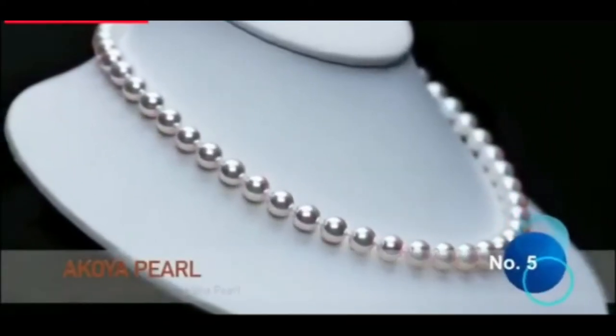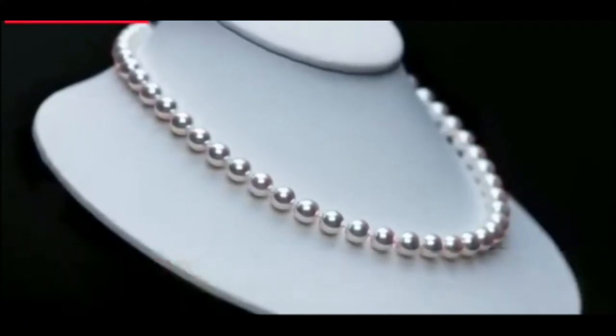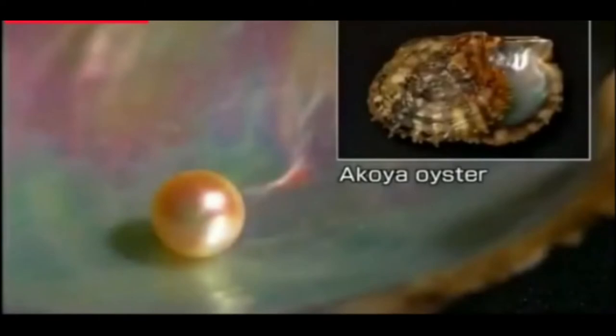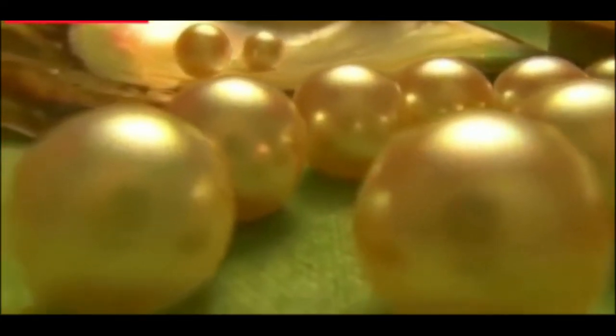Fifth on our list is well known as a classic pearl design, the Akoya pearl of Japan. Japanese pearls come from the Akoya oyster, which grows around the Sea of Japan and throughout the Pacific region. Akoya pearls are the ones that the world associates most closely with Japan.